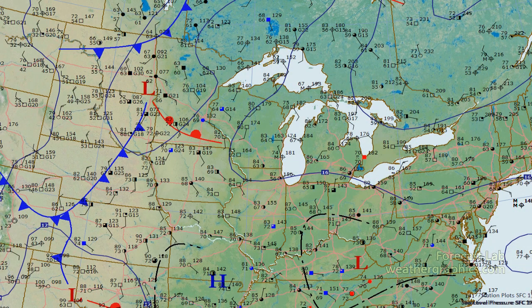The northeastern U.S. still under the influence of that 1024, 1026 millibar high up there in Quebec. So there's some weak cool air oozing down into the northeastern U.S. And then off to the south, we've got the convective activity from afternoon convection.